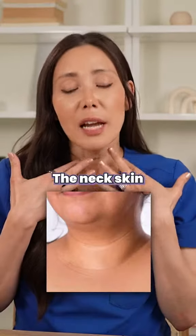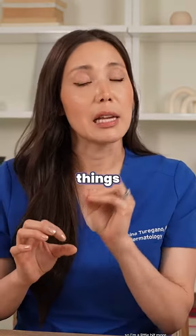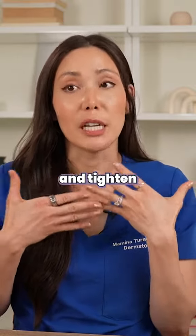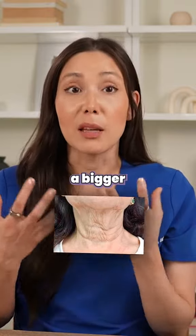That can be helpful. The neck skin is a little bit more delicate than your face, so I'm a little bit more cautious about recommending things like retinol or vitamin C, but you can use gentle forms of those ingredients, and that can also help build collagen and tighten the skin. If you have pretty loose skin, procedures are probably going to make a bigger difference.